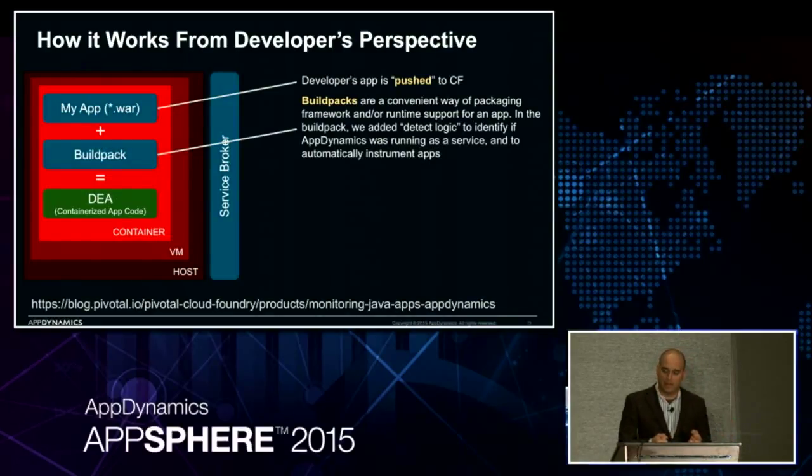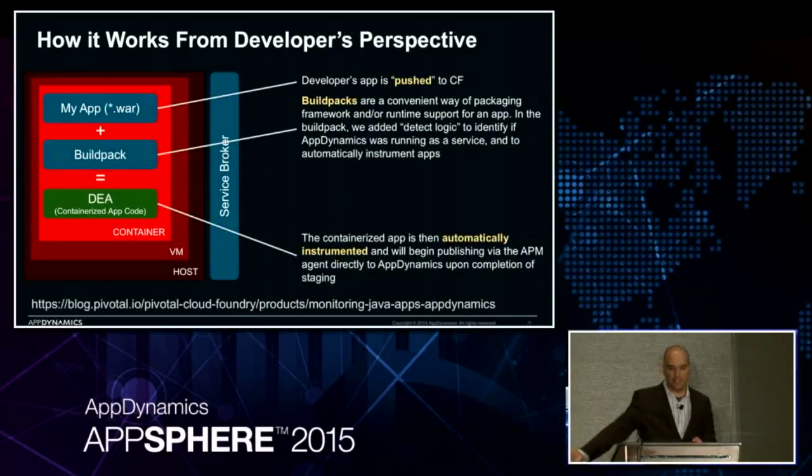But what's really powerful about a build pack is that I can actually add more logic to it. So in the case of AppDynamics, what we've done is we've added detect logic inside the build pack that will detect if there is AppDynamics running as a service. And if there is, and if in the user's application manifest it has noted that they want to have AppDynamics turned on, the system will automatically instrument the application for you, which means it will go and fetch the agent, embed that agent into the container runtime, and turn that agent on, the application on.